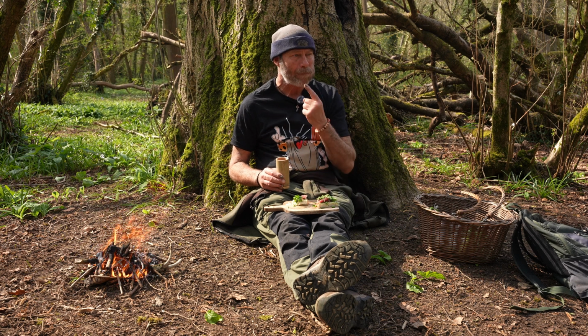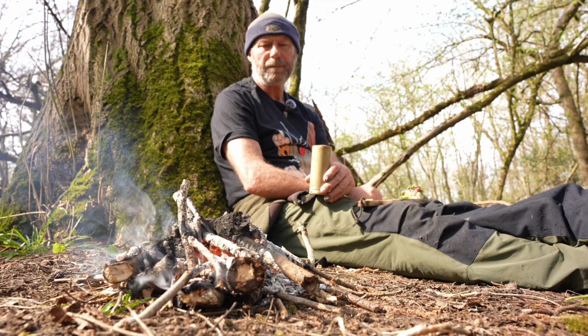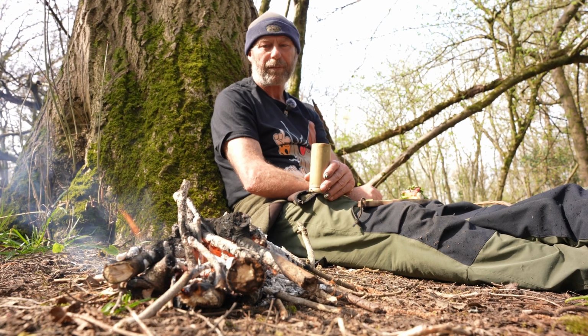Wow. All the flavours. Well, there you go, guys. I hope you've enjoyed this programme, demonstrating the abundance of free wild foods in these environments. Go foraging safely, sustainably, stay within the law. And if you're not sure what you're picking is edible, leave it alone. Walk away from it. It's not worth it. Cheers.